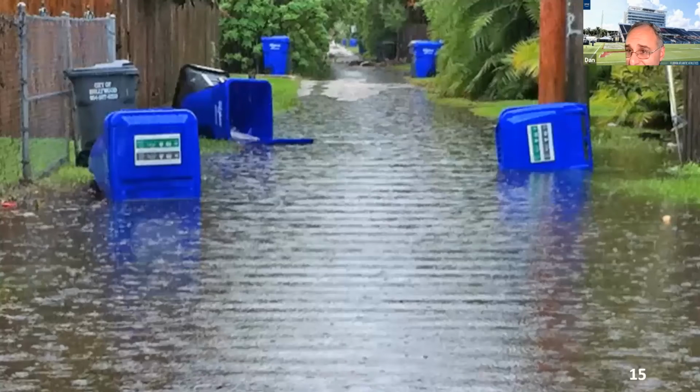In my community, we're not allowed to keep our garbage cans out more than 12 hours before pickup. So here's what happens if there's a big rain event and we left them out and the contents fall out and they float downstream, right? So we want to remove the waste bins as soon as possible and keep them high and dry until it's time for them to get picked up so their contents don't get released.